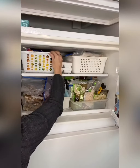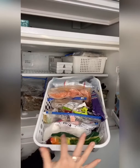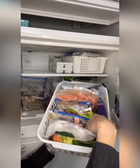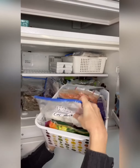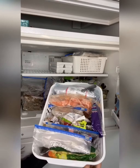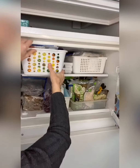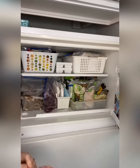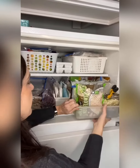Okay, next thing I have here is my fruit basket. So these are all my frozen fruits. I also freeze coconut milk into ice cube trays when I don't use up a whole can of coconut milk. But I have all different fruits here, all ready for smoothies, to throw in yogurt, whatever it is that I might need. Next container is my veggies.